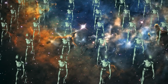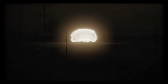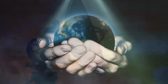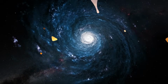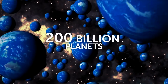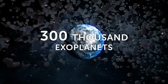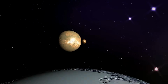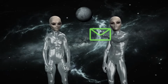Now, with that in mind, how common would other intelligent beings be in the galaxy? With all the life-ending events Earth has survived, it's a miracle to have a planet like ours, and that we would be unique. Or are we? Well, there are 100 trillion stars in our galaxy, and there are up to 200 billion planets, with an estimated 300,000 exoplanets capable of sustaining the kind of life we know about. From those habitable planets, how could we tell which ones have other beings eager to send us an email?